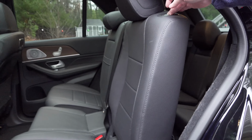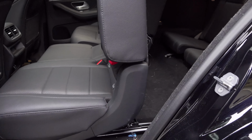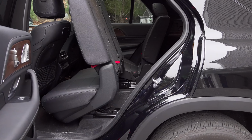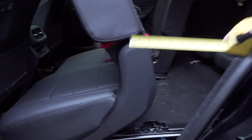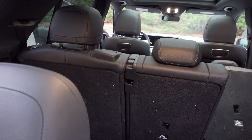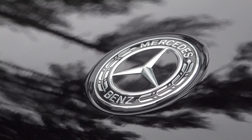Now this is the ultimate in laziness. You can't just pull these seats forward. You've got to hold a button down while the seat electrically adjusts itself so that you can get into the third row. Now you better be small because look at the size of that opening. This is completely a joke. When I measured this, it's only about 7 inches, and even my little kids could barely get into the back. This was the first of one of many annoyances with this thing that I could not believe. And remember, 60 grand for this thing.